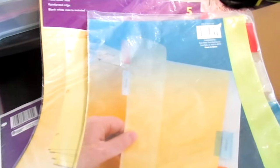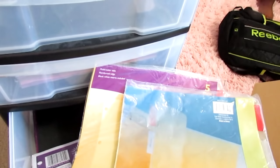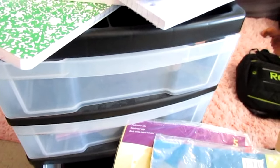I'm sure I will pick up more because I only have six of those. I have 3 dividers, and then Cottrell will need some. And I'll just like to have these on hand, so you never know if your money's tight, or you may need to help out another child or something in the classroom.